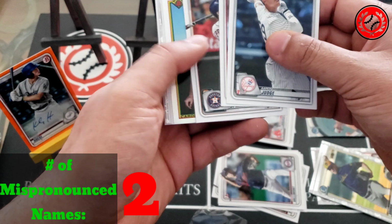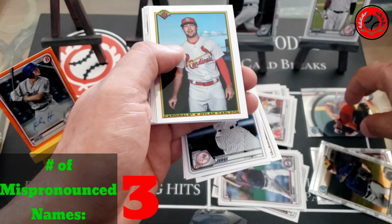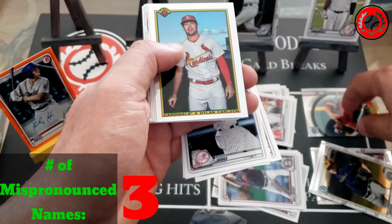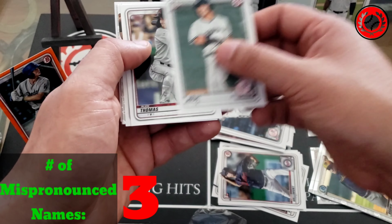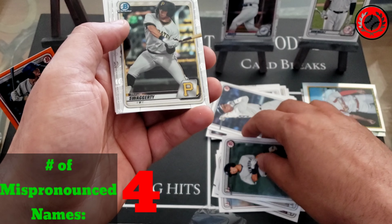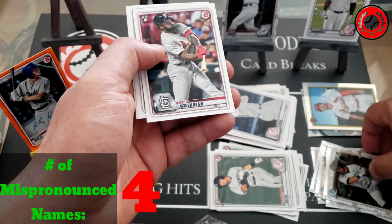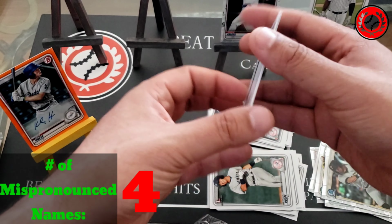Aaron Judge, Mookie Betts, George Springer. Dylan Carson is going to be, well, I hope we can get a better insert than that. We'll leave them down here for now. Volpe, Thomas Luciano. Volpe is one of the ones we're looking for, so that's good to see. Swaggerty, Blade are the chromes. Rosarina, Alvarez, and Lux.